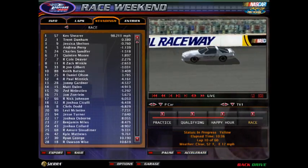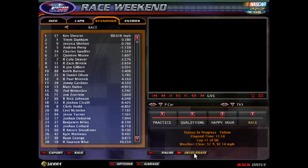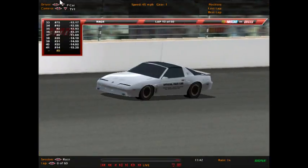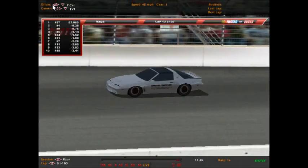Let's keep our eye on the pace car, see when the lights will be off. And they are off right now, so let me set the field for you as we get the restart here.